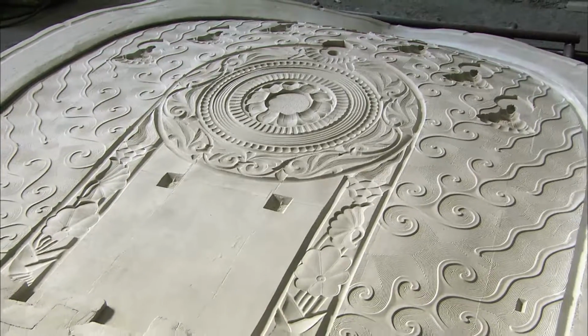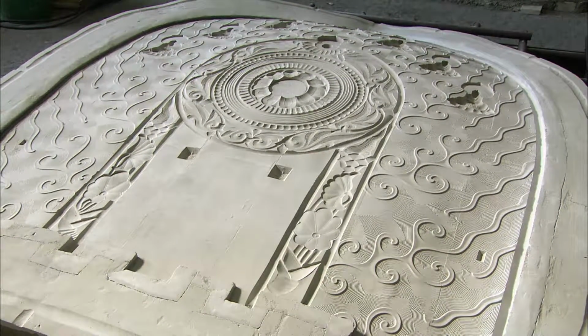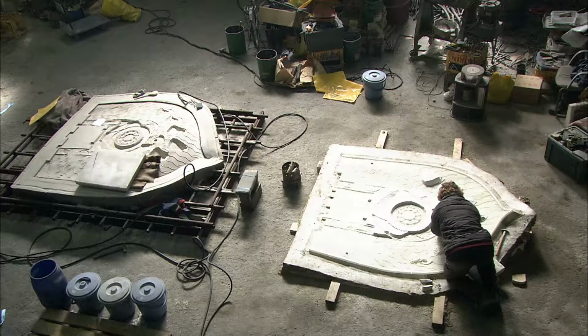With all the pieces in place, the mold for the great halo is ready. The next step will be to pour liquid metal into the mold and cast the entire halo.